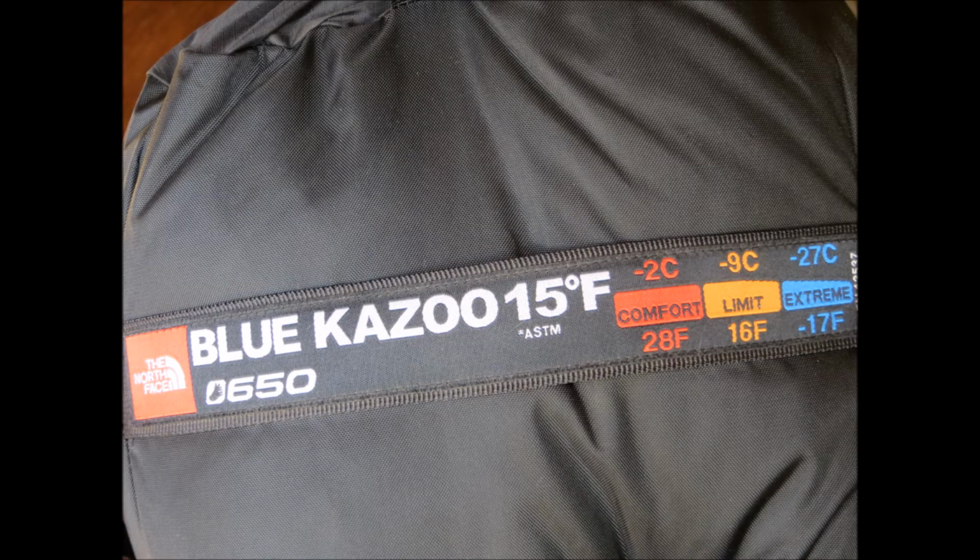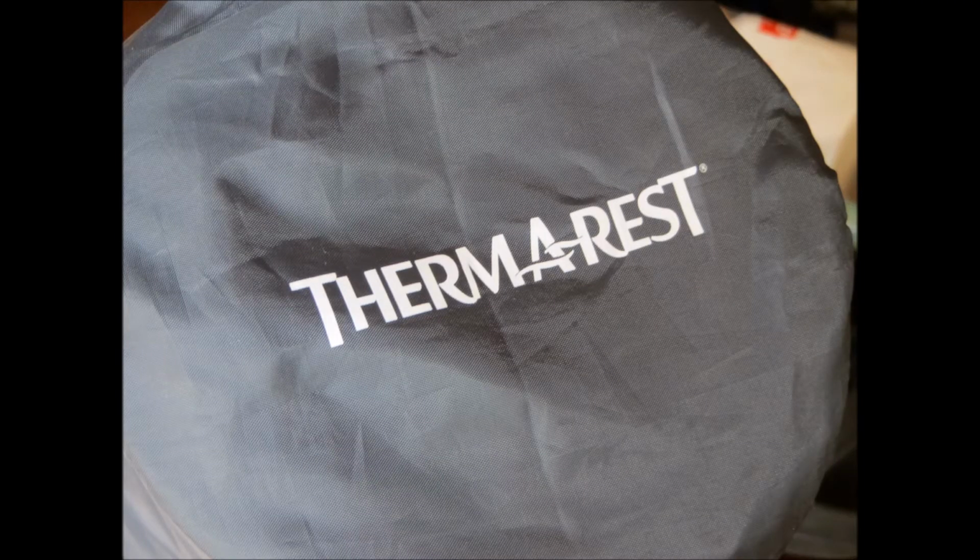Because I'm a bit of a cold sleeper and it will be winter in a desert area, I'm taking the North Face Blue Kazoo sleeping bag. My mattress is a Thermarest Pro Light Plus Women's Edition.